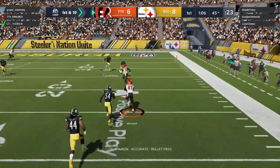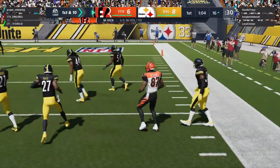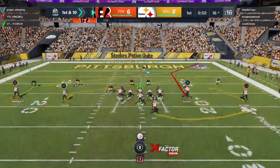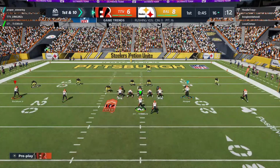Flushed out right. Wide open receiver complete. And they'll wind up getting this one all the way down inside the 20. The catch and run pays off for 29 yards. So the ball down to the 16 here for first and 10.